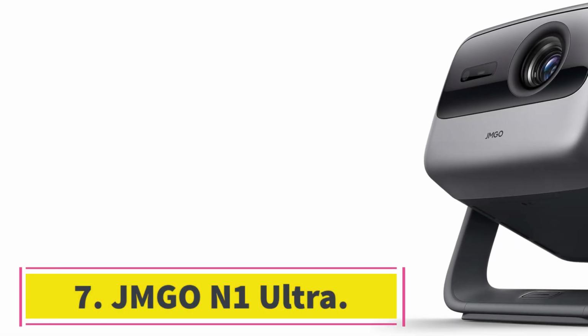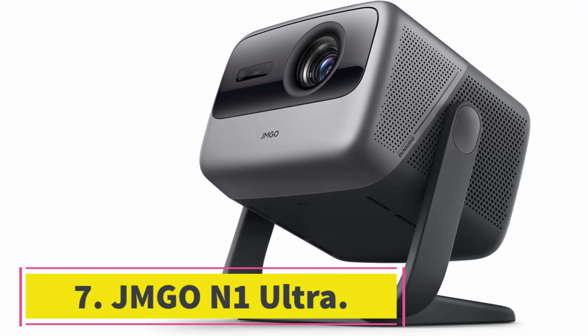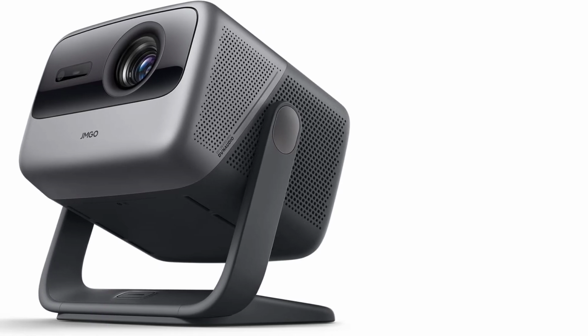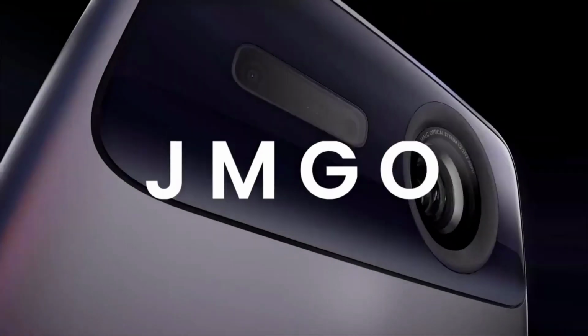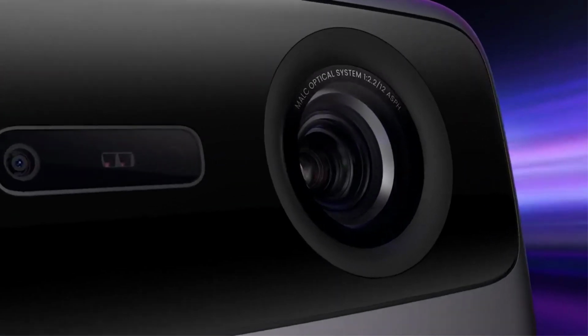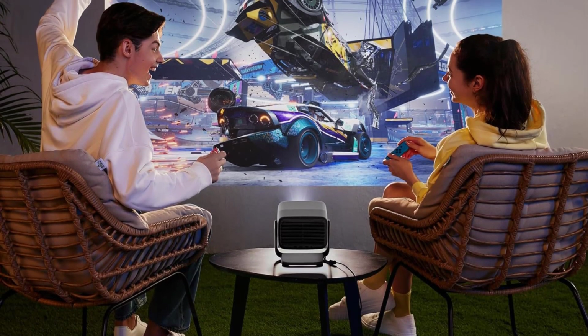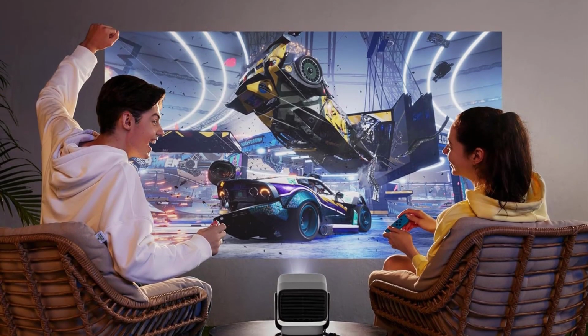Number 7. JMGO N1 Ultra. The 4K JMGO N1 Ultra's two key features are a triple laser light source and a mount with two gimbals, one each for horizontal and vertical positioning. The red, green, and blue lasers deliver a wide color gamut, rated at 110% of BT.2020, aka Rec.2020, the standard for ultra-high definition 4K UHD TVs.